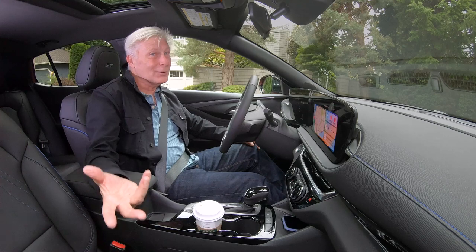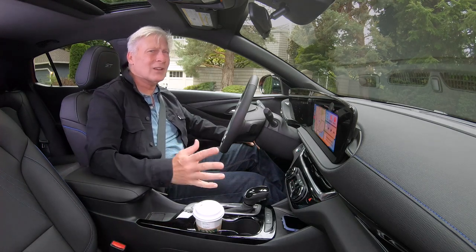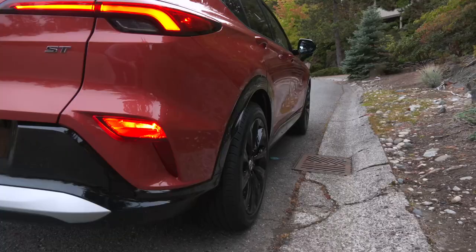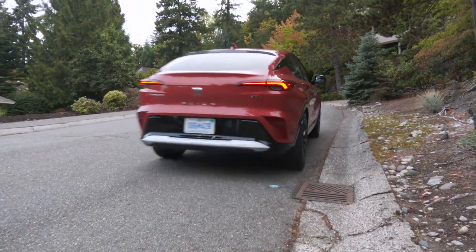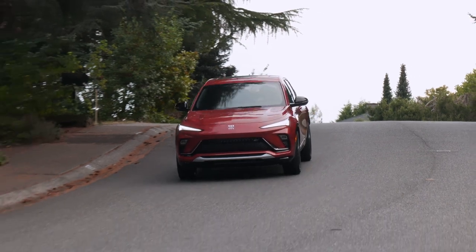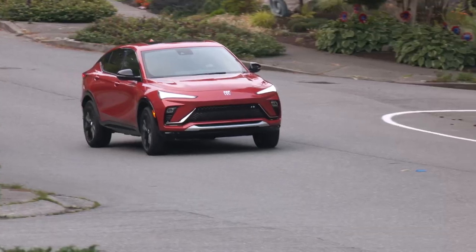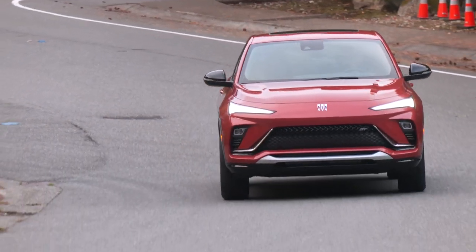Envista isn't particularly powerful, but neither are the competitors, right? As far as acceleration goes, I would say this is mid-pack, if not one of the quicker ones. If you brake torque launch this, I would say you can hit 60 miles an hour in just over 9 seconds. There's the possibility that younger buyers may consider Envista over front-wheel drive versions of Honda HR-V, Toyota Corolla Cross, Kia Seltos, Volkswagen Taos, and Nissan's budget Kicks because, traditionally, Buick is more of a premium brand.